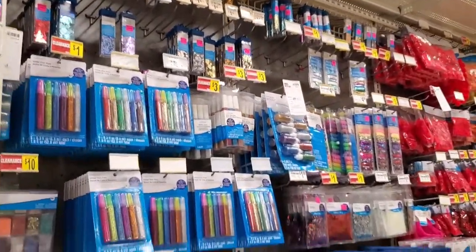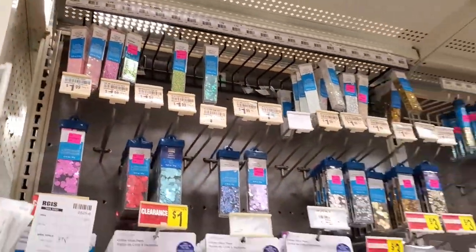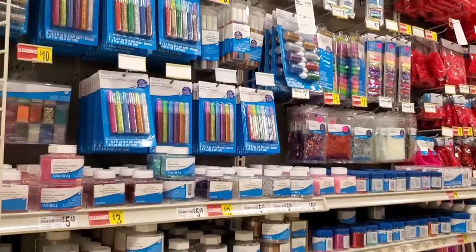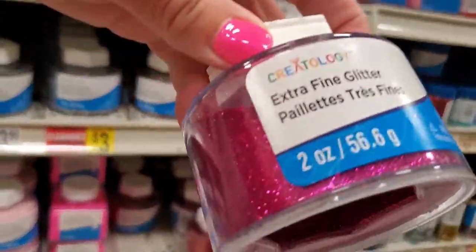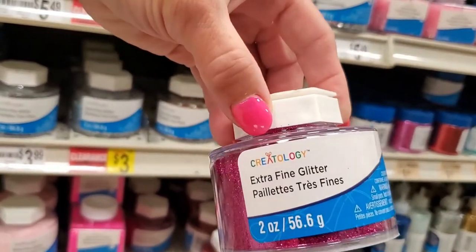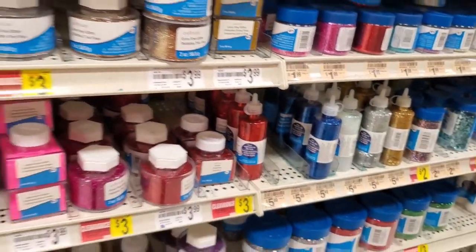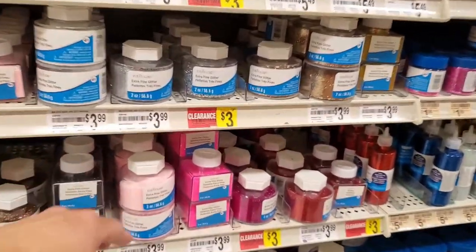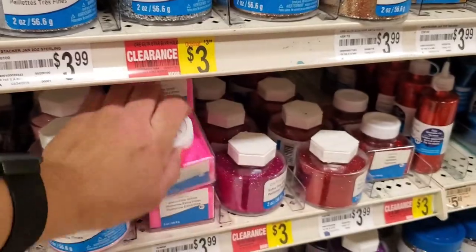Discounted stuff. Discounted glitter. You see that? It's like $1 or something. People, get me out of here. I'm going to get in so much trouble. $3. Extra fine glitter. That's a pretty color. $3. I wish. No. See, if this one was $3, yeah, totally, but.